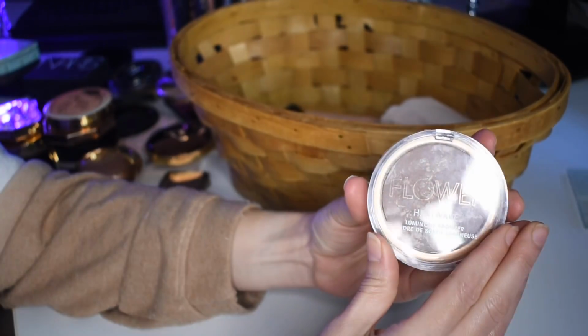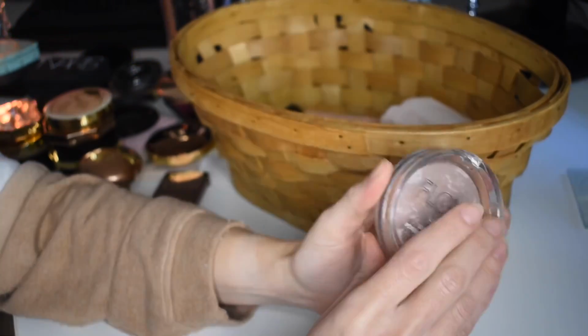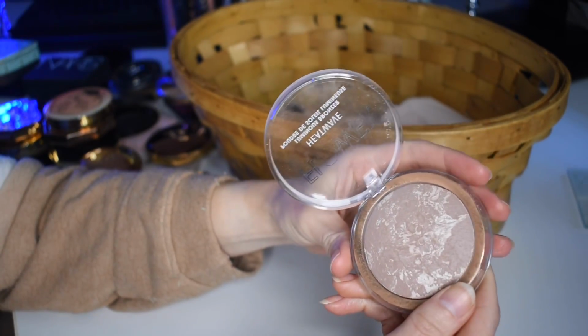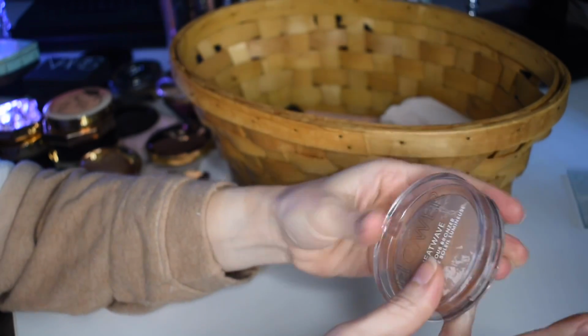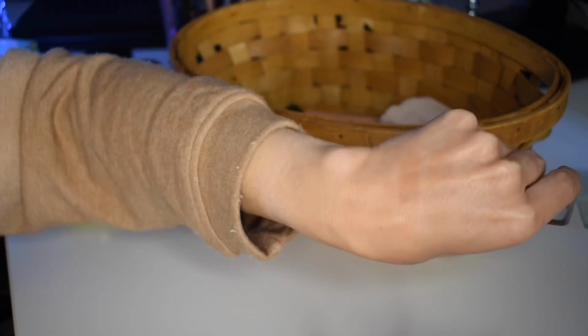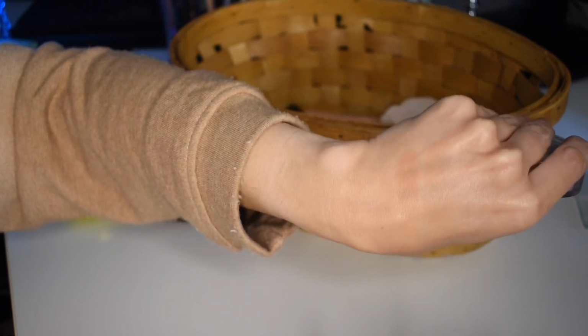Next, another drugstore bronzer is this one by Flower Beauty. This is the Heatwave Luminous Bronzer, and it is in the shade Sunrise L1. This bronzer is definitely more on the cool tone side, so I think this would be another great one for contouring, a nice powder contour. So you can see it's a little bit more cool, soft. It's really beautiful though. I do like this bronzer quite a bit. And I also really like using this with Flower's liquid bronzer underneath and doing the underpainting technique.